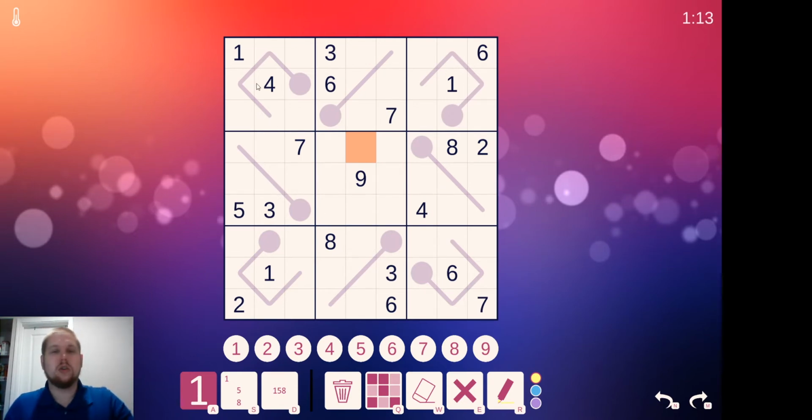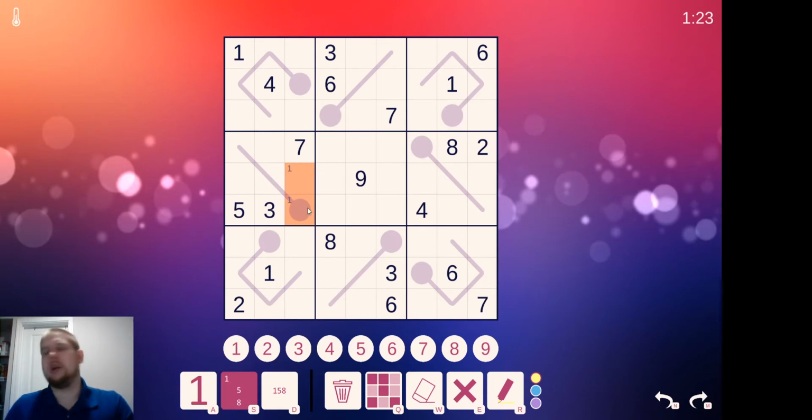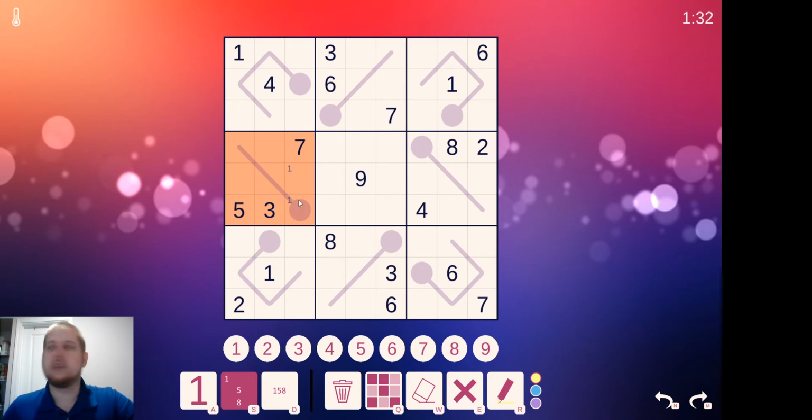Things we can do: our normal notation. So this one looks into this box, this one looks into this box. So the 1 has to be in one of these 2 places. So I'm going to go ahead and put the note of 1 on here, again, to remind us that in this box, only these 2 cells could possibly have a 1 in it.